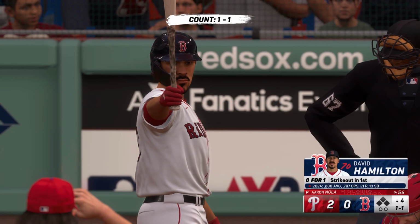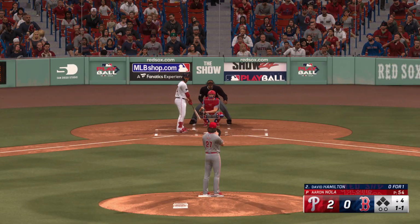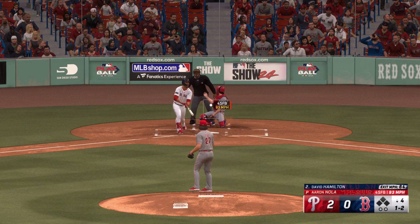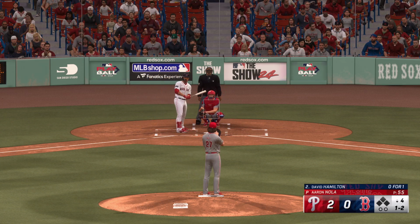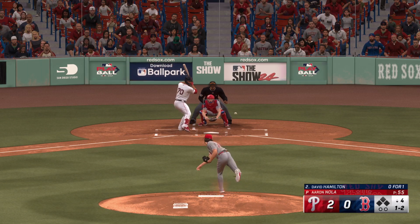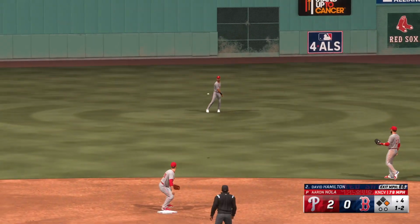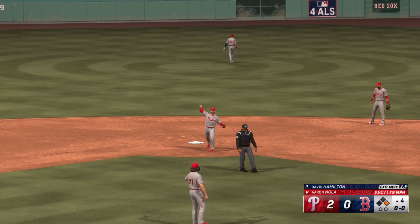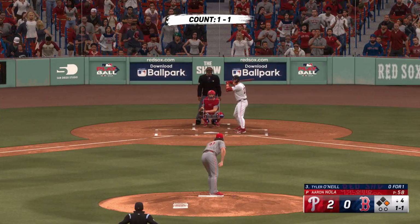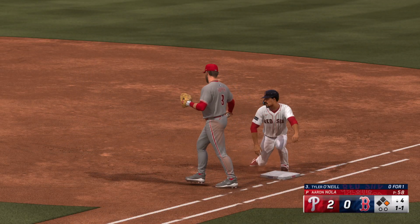Bottom of the fourth. Now it's the shortstop, David Hamilton. And a pitch. Swing and a foul straight back. And here it comes. That's a base hit. So a runner aboard to start the inning. Up next for the Red Sox, the right fielder Tyler O'Neill, the next to hit. Nola throws to first, and he's back in easily.